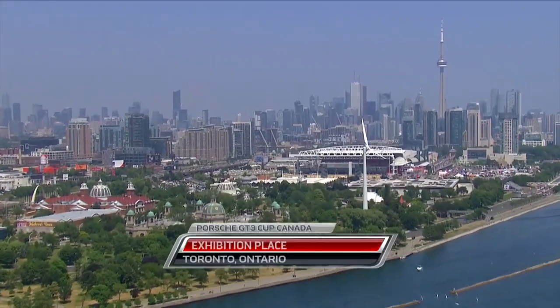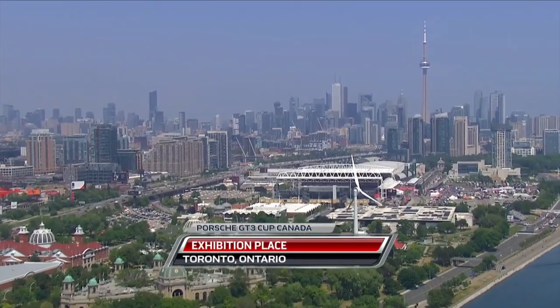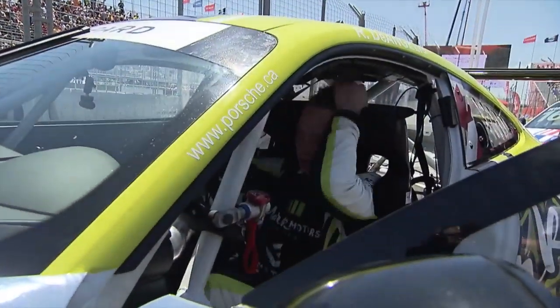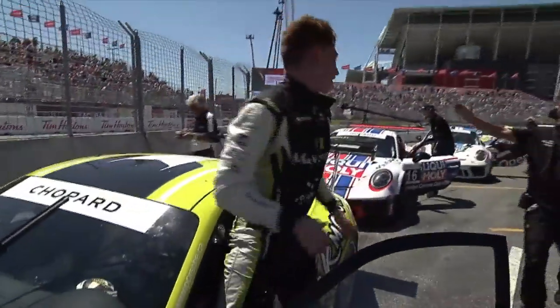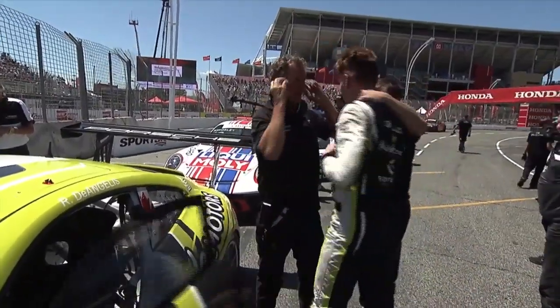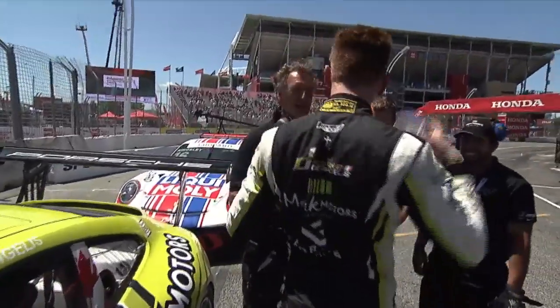A great view from high above Exhibition Place here in Toronto as the 79 of Roman Deangelis has made his way to Victory Lane. A sweep at Canadian Tire Motorsport Park. Yet again, he's done it here in Toronto. Welcome back to Toronto. Roman Deangelis with the fist pump in the air, climbing out for another victory, another weekend sweep, and another big smile and celebration with the Mark Motors racing team.